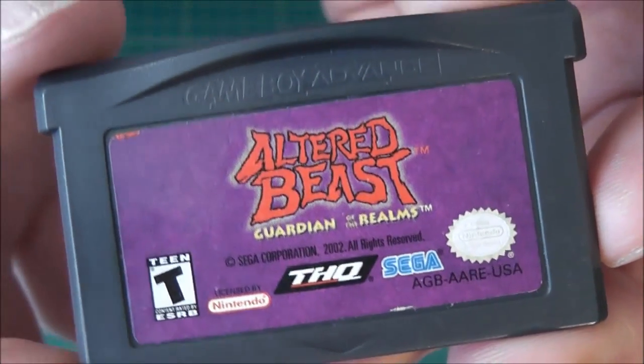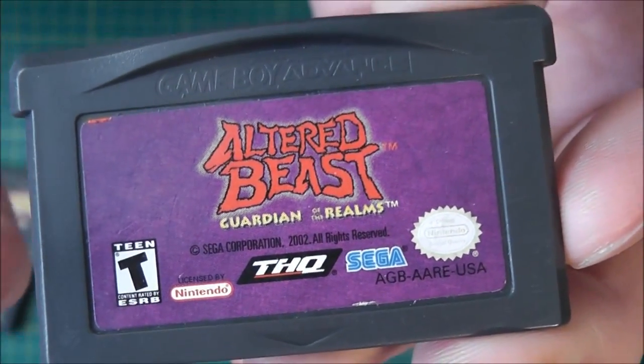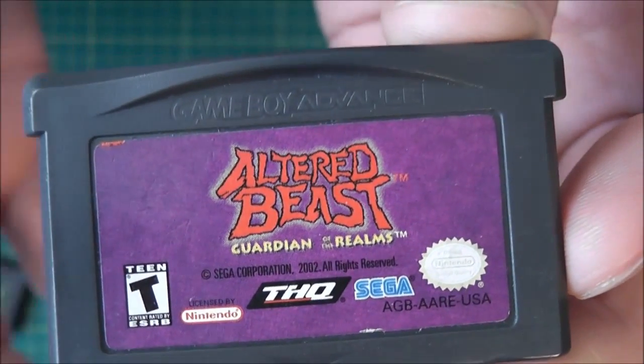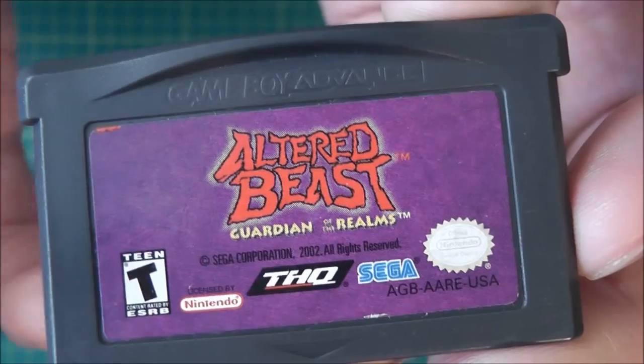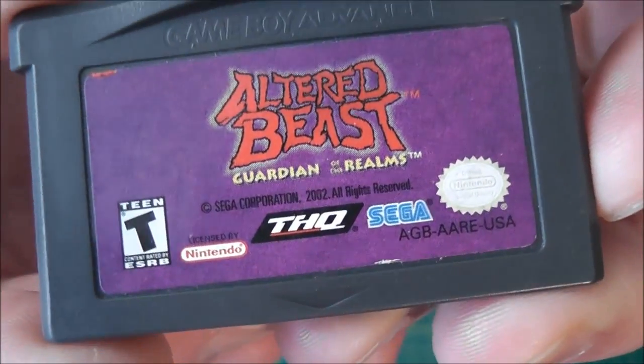So yeah, I ended up picking this up, but sadly it's not a very good game. It's a bit clunky, a bit repetitive, and not too much fun, so yeah, a bit of a disappointment, but still cool to have in the collection all the same. So that's Altered Beast: Guardian of the Realms.